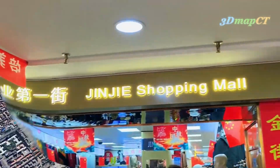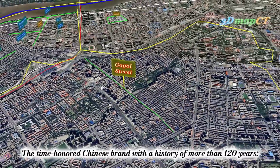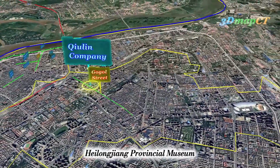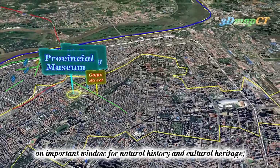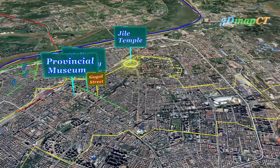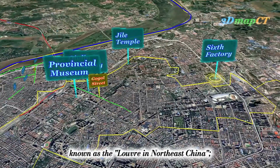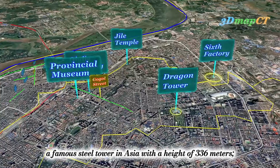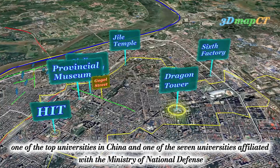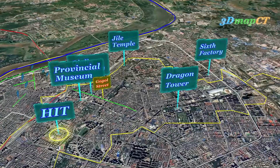Near the street, there are also many scenic spots worth checking in, such as the time-honored Chinese brand with a history of more than 120 years, Keelin Company, Heilongjiang Provincial Museum, an important window for natural history and cultural heritage, Jiao Temple, one of the four famous Buddhist temples in northeast China, Harbin Pharmaceutical Group's sixth pharmaceutical factory, known as the Louvre in northeast China, Long Tower, a famous steel tower in Asia with a height of 336 meters, Harbin Institute of Technology, one of the top universities in China and one of the 7 universities affiliated with the Ministry of National Defense, etc.